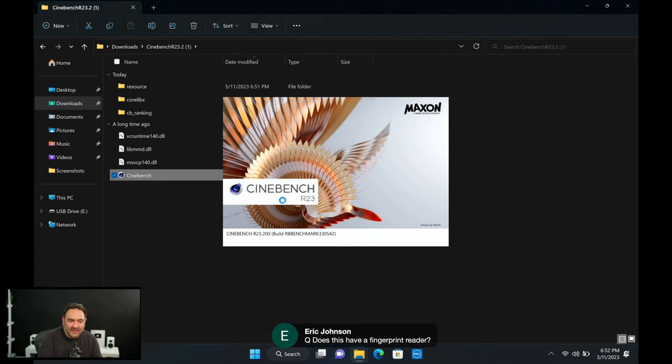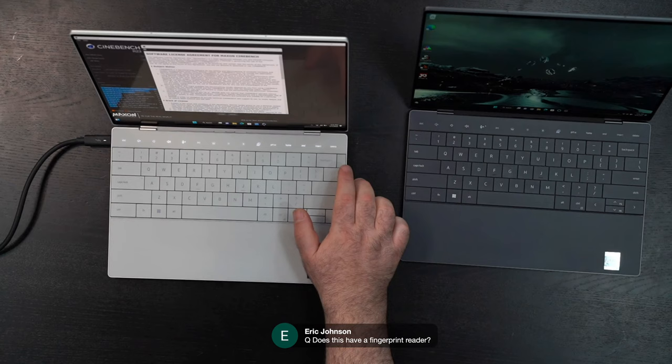Does this have a fingerprint reader? It does. The power button doubles as the fingerprint scanner.